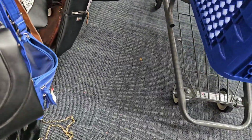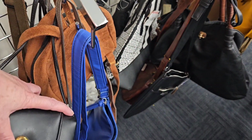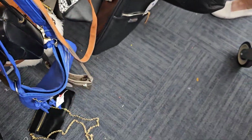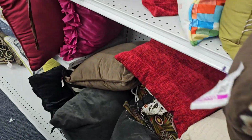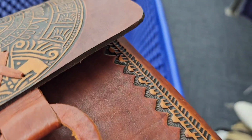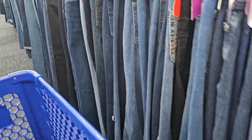And I did grab, I think, this black one to look at it really quick because it had a cool kiss lock, but it was pretty beat up. You see at the top there. But it was different. It didn't have any name in it or anything, but it was cool looking. It was like a camera case almost, but it wasn't. It was definitely a purse. And then this other one was all leather, definitely leather, and it had beautiful tooling on it. But it was like a souvenir from Mexico. So this ended up, look, Cancun 2018. Wah, wah, wah. So that went back.